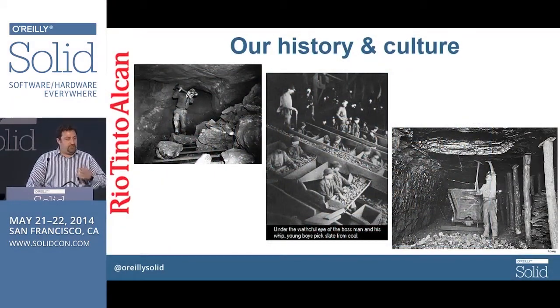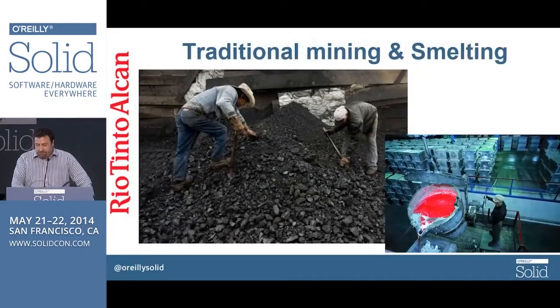So basically, we come from a long line of mining companies, and this is what most people think of even today when you talk about mining. Guys down in the dirt, manually breaking apart rocks and digging ore minerals out of the ground. And up until very recently, this is exactly what operations looked like, except for maybe the child labor in the middle slide. But up until about a decade ago even, this was the type of operation we had. Guys with shovels in the ground.